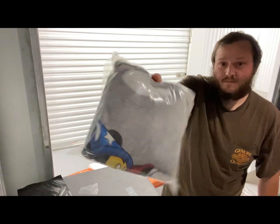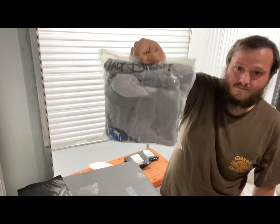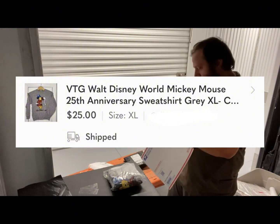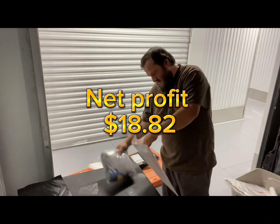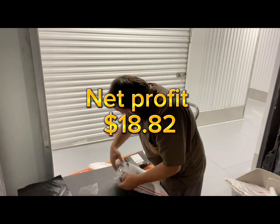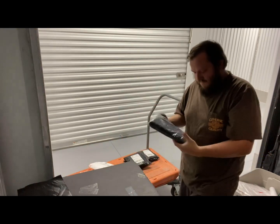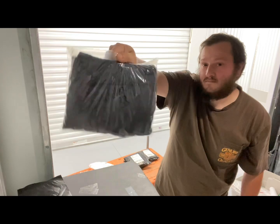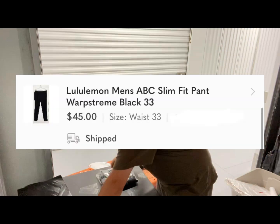This Disney 25-year anniversary thing sold in 37 days over on Poshmark for $25. Our low cost of goods of $1.18, leaving us a net profit of $18.82. This pair of Lululemon ABC pants took 35 days to sell over on Poshmark, and they sold for $45.